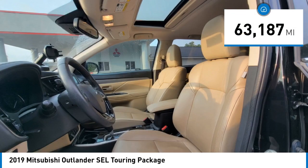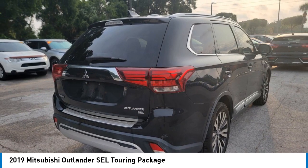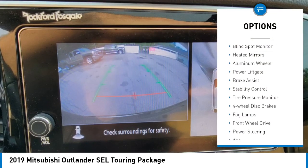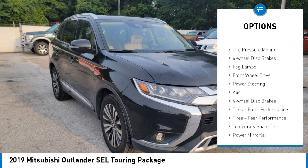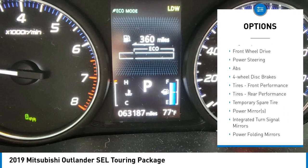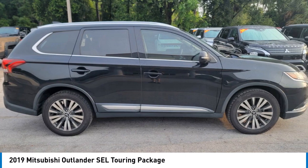This vehicle has less than 65,000 miles. Here are some of this vehicle's great options: rain sensing wipers, blind spot monitor, heated mirrors, aluminum wheels, power lift gate, brake assist, stability control, tire pressure monitor, four-wheel disc brakes, fog lamps.